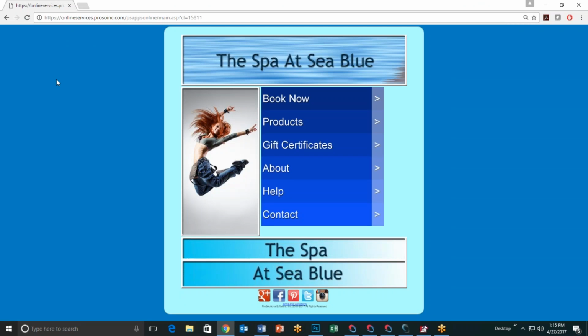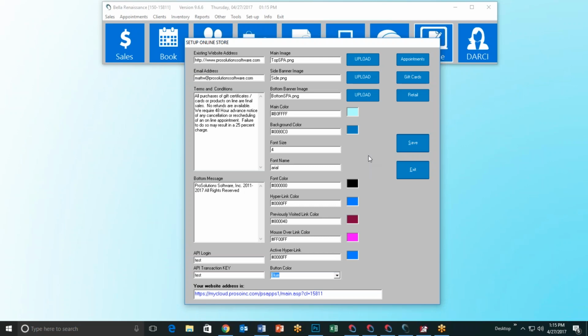Yep. Okay. So now that I've got it set up so that it matches my website to the best of my ability, what I really want to do now is set up the features that I wanted to use. Remember those 4 features I told you about? Appointments, gift cards, and retail. And Appointments has 2 features, which is why there's 4. The ability for your staff to check their schedules and the ability for your clients to book their own appointments. But before we get to those, we need to finish a few last things on this page.